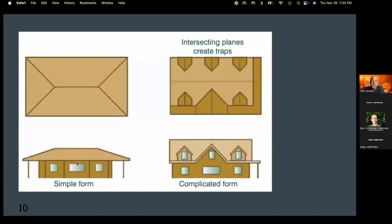So here's just a representation of a simple roof. You can see here on the left, it's just a simple gable roof, not a lot of hips and ridges. And then as we move over, you see it's more complicated, and so you just get more debris. A lot of times on that bottom right picture, right where that dormer is, that's where you get the debris, and then the siding starts to catch fire. So it just takes more maintenance and just knowing where to look.